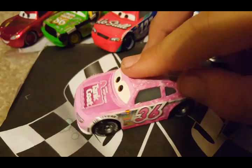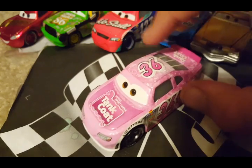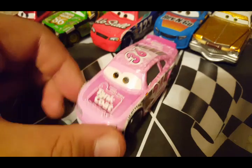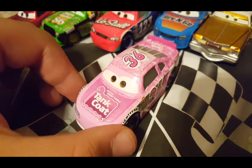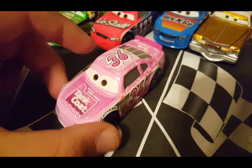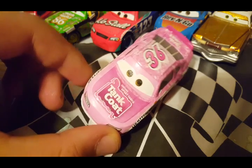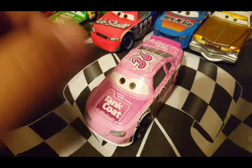So as you can see, Red Meeker is now the Tank Coat racer in Cars 3, the stock car Tank Coat racer. I'm pretty sure they will release a next-gen racer, and he is also available as a single in the first wave, and of course in the set as well. And I believe those are the only places so far that you could get Red Meeker. The only things he's been released in so far are as a single and in this pack. He may release in some capacity or another gift pack in the future, but so far those are the only ways you can get him.